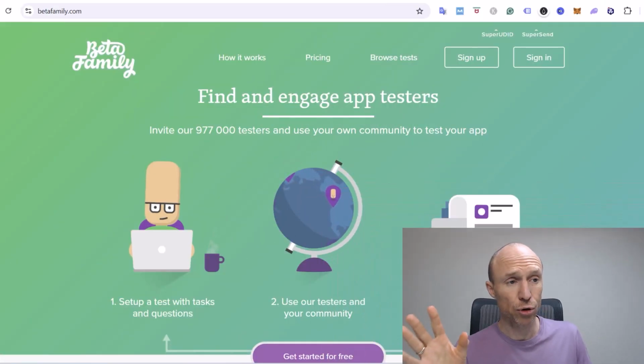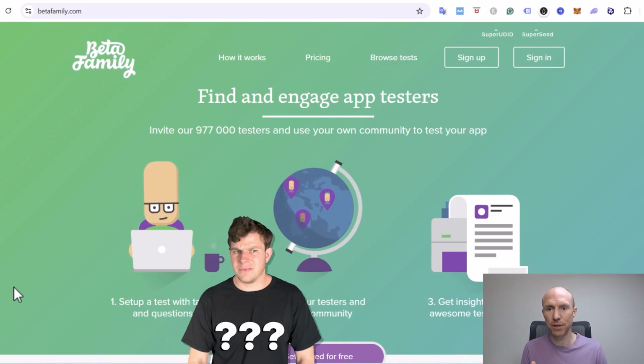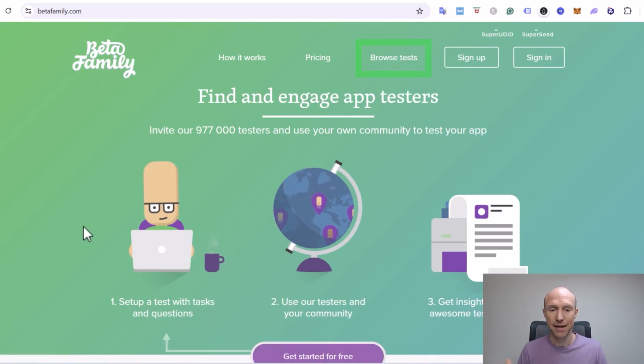So let's start by going over who can join. When you come to Beta Family's website, the main website is mainly for people that are interested in getting people to do a beta test for them. So that can be a little bit confusing, but you can go to the browse test and you can sign up there as a user.